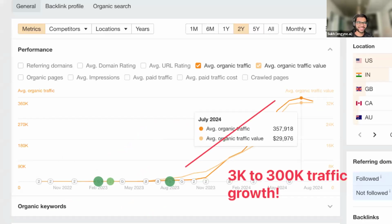Why should you trust me? The big thing. This is one of our customers. They've gone from like 3K to 300K in traffic per month. And you can see around August last year is when they were seeing nothing, and all of a sudden they have this spike up. So all the stuff that I'm telling you is coming off of real work that we've done with this customer and other customers as well.